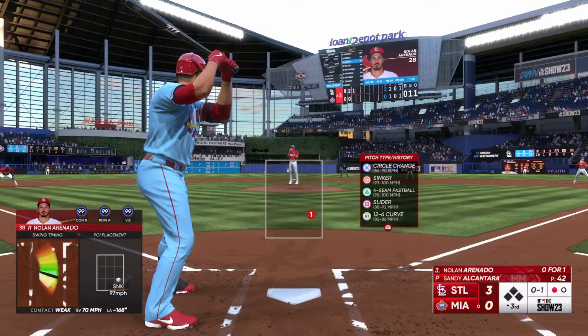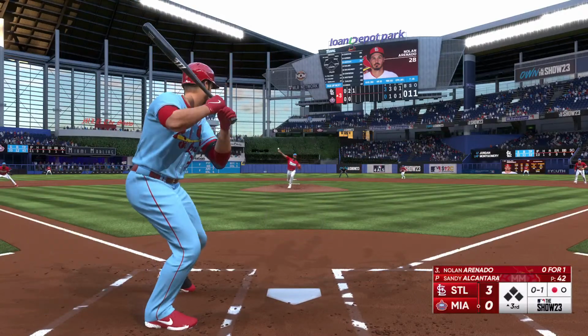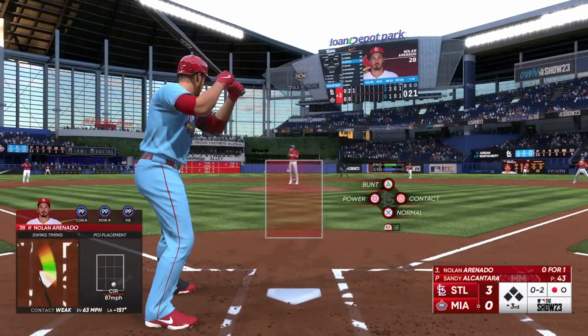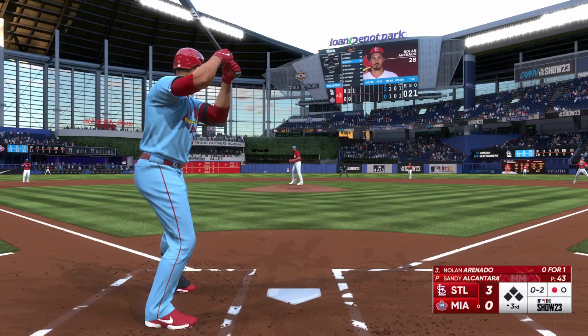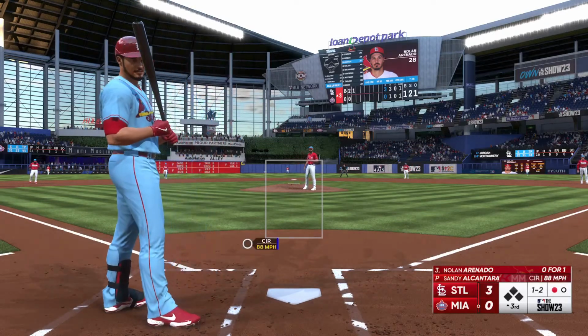Chris, it's pretty crazy to think that Nolan Arenado shared an entire side of the infield with a future Platinum Glove Award winner in Matt Chapman. They both were on the same team in high school at El Toro High School. The next pitch misses, and that's ball 1.